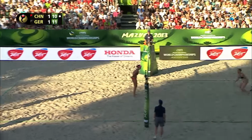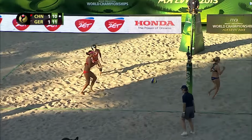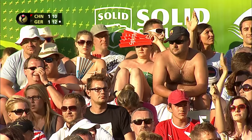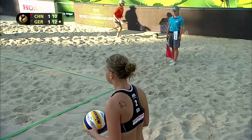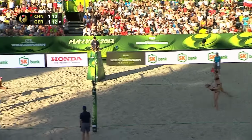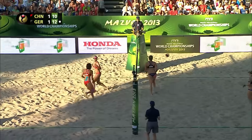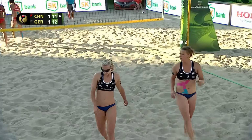Zhang Zi with the serve. Wonderful swing from Borger. Zhu Chen breaking from the net, and Borger keeping her form, putting the ball away. Now, what would they give for an ace serve here, Germany? Büthe. It's block out, China side out, but they are the ones chasing the game at the moment.